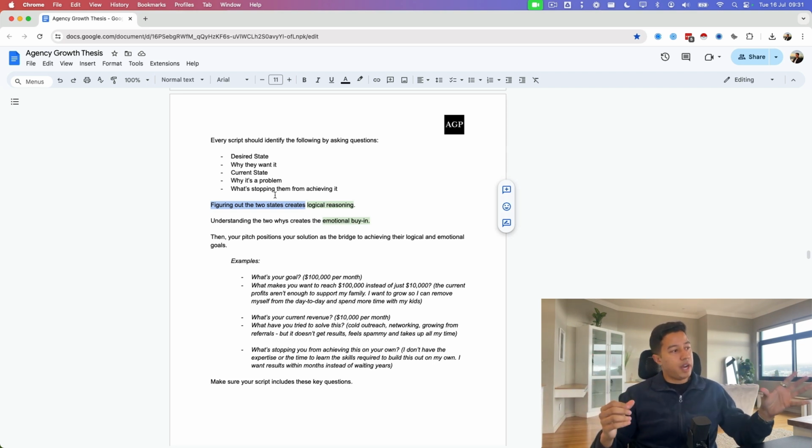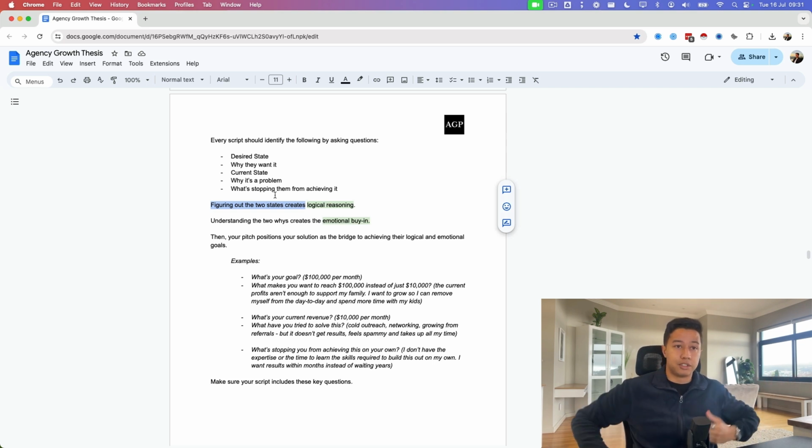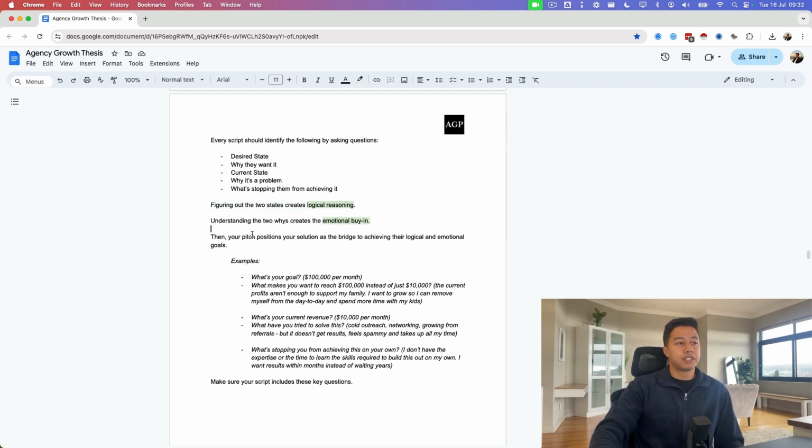Cool. Why is the current state not good? While they're working all day, they have 20 clients, they're barely getting paid anything, they're burning out, they don't like this, and they've been stagnant for the past 2 years. That's a problem. So you've created the logical reasoning and the emotional, and then your pitch simply positions your solution as the bridge to achieving their logical and emotional goals. That's it. We figure out where they are, where they want to be, and the pitch positions us as a solution to achieving that. That is sales. That's it. Don't need another course.